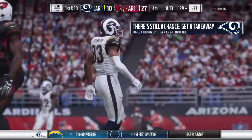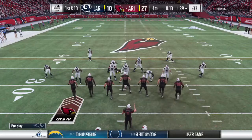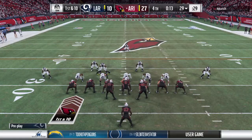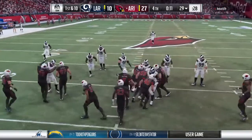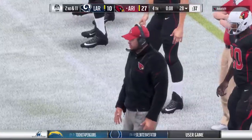They had to go for it with such little time remaining, and that may do it for this NFC title game. Down to a knee here. The defense still with a couple of timeouts. We'll see if they want to use them.